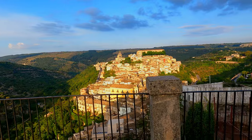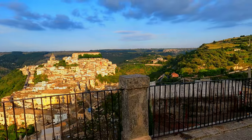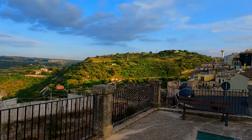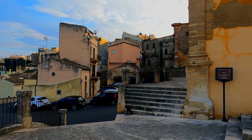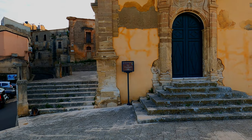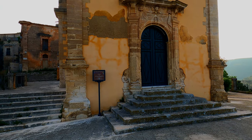There are almost 70 churches, so we will see a lot of churches from the inside, and most of them we will also see from the outside in our tour. Right now we are, for example, in front of the Chiesa di Santa Veneranda from the 18th century. Very nice, and this is one of my favorites because the balcony here is very beautiful.